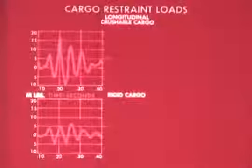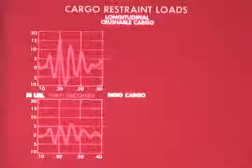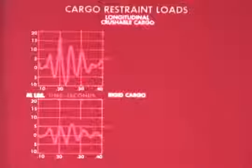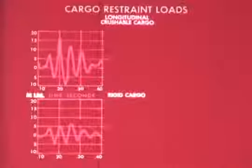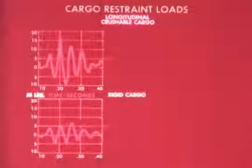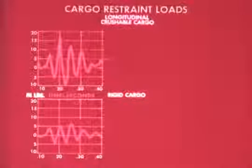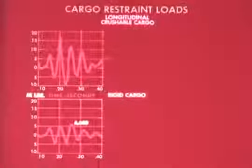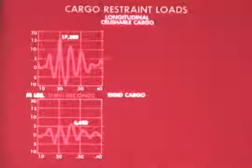Now recall the cargo restraint system. 2 rigid steel cargo pallets were installed, one with a rigid cargo, the other with a crushable cargo. Total weight of each amounted to 3,000 pounds. At the gear barriers, the longitudinal load for the rigid cargo is 6,600 pounds. For the crushable cargo, 17,300 pounds.